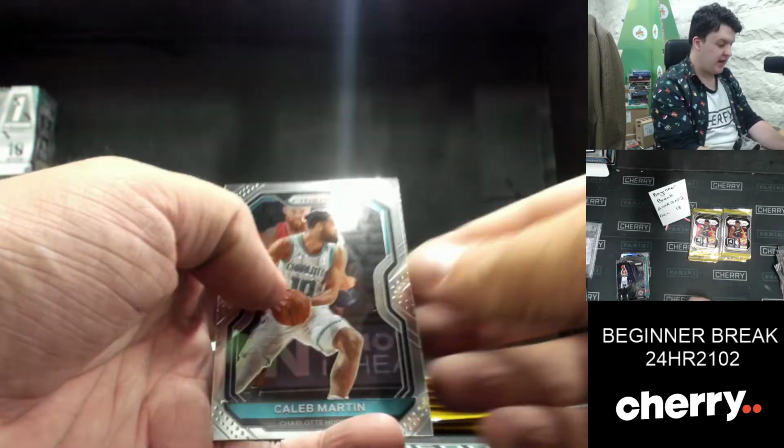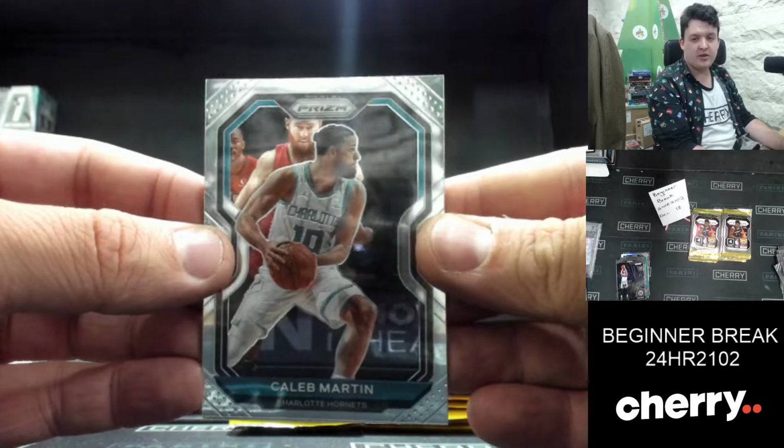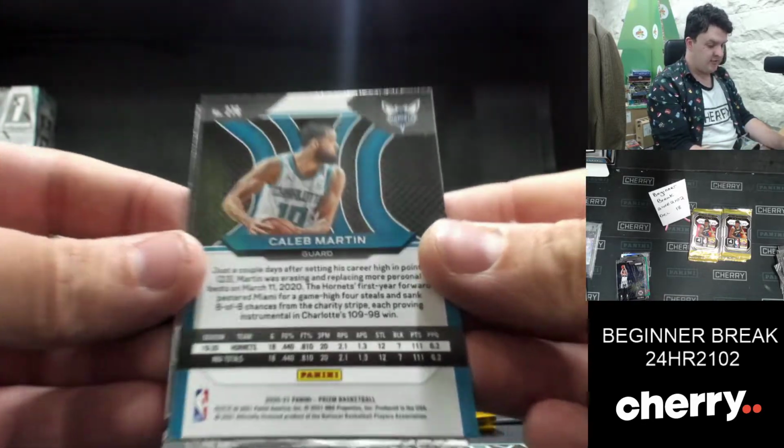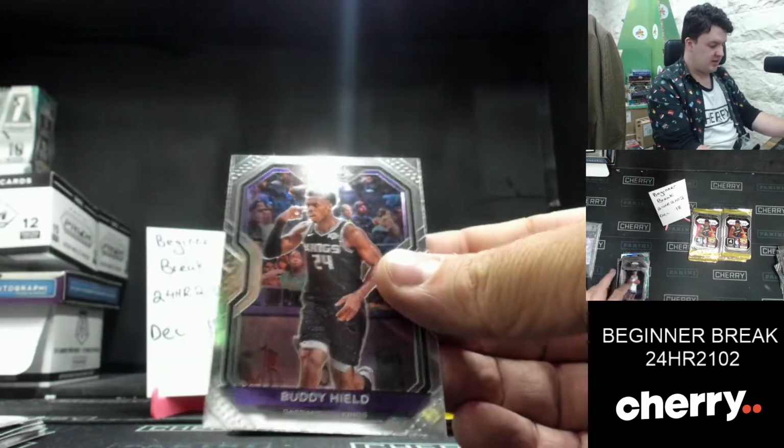Troy Brown Jr., Caleb Martin. This is an exceptional circumstance because this is actually considered a rookie card. It doesn't have the rookie symbol. However, as you can see, it is a rookie. Jaden McDaniels, rookie emergence, and Buddy Hield.